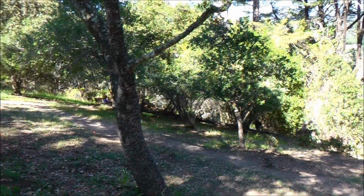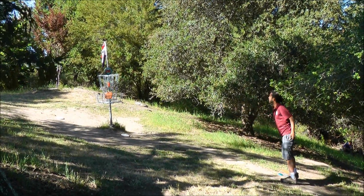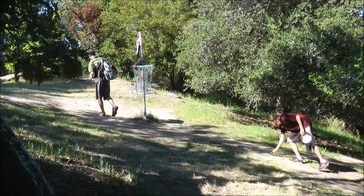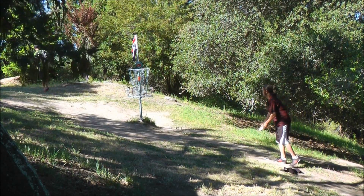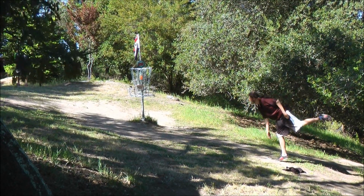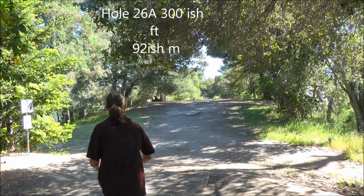Doesn't go so well. And there's Ricky with his third shot. Parks it for a bogey. Here's Jerry making his par. And here we got Greg with his birdie try. No problem. And Avery picked up a par as well. Alright, we are on to hole 26A.